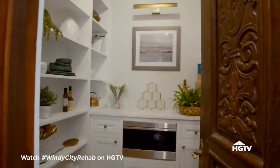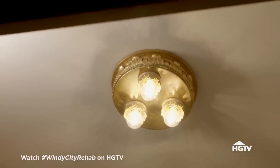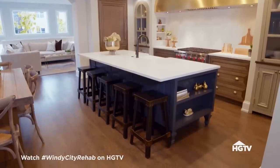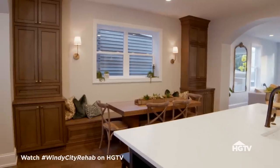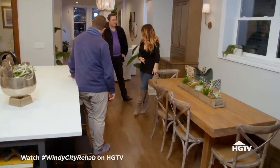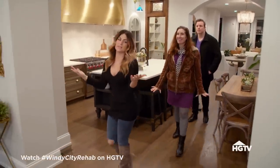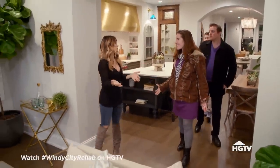It's almost like an extension of your kitchen. Tons of open shelving, really cool little wine bar, butler's pantry. And then this light is actually from the Congress Theater in Chicago. Yeah. You've got your bar seating here. You've got a dine-in nook with cabinetry flanking the sides of it. Informal or formal dining, you know what I mean? And then your next archway opens up into what is the actual addition to the house.